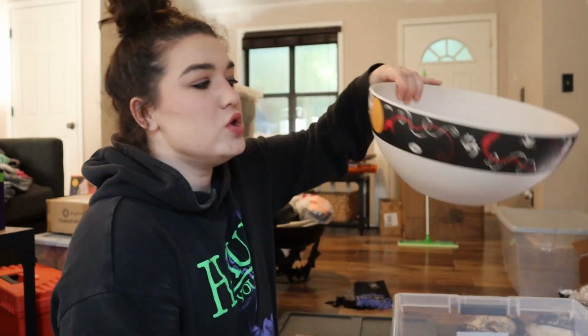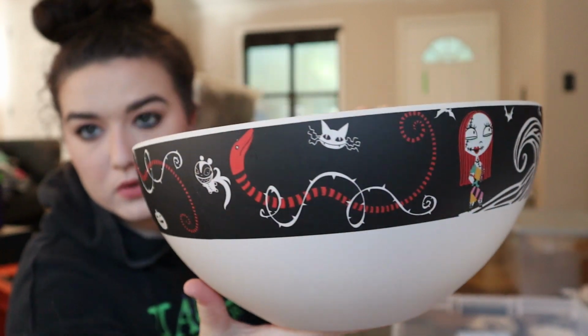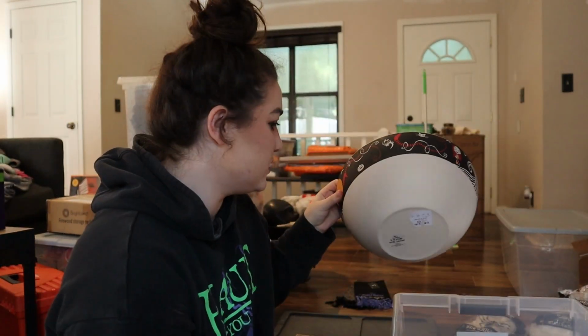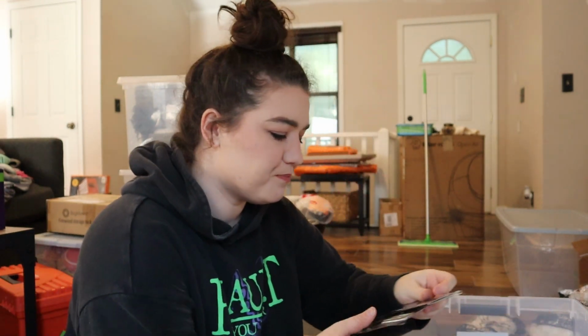I also have this huge Nightmare Before Christmas chip bowl. Or I guess you could do it like a salad bowl. This is also from Home Goods, maybe 2 years ago. But they come out with that collection, or they have stuff that looks like that, pretty much every year. So you might find it.